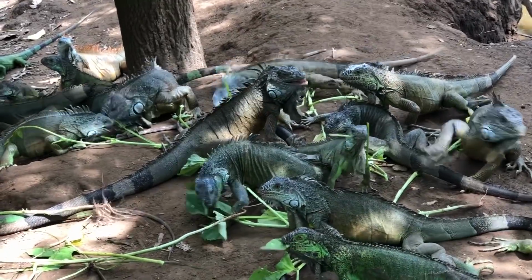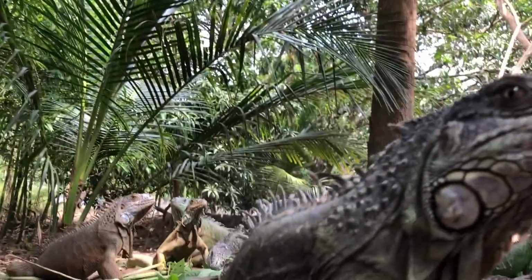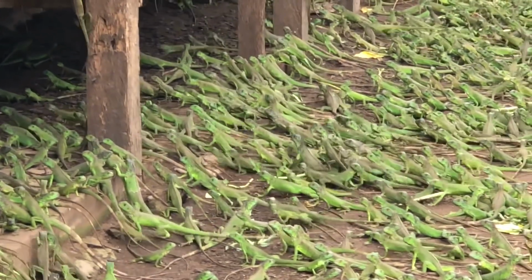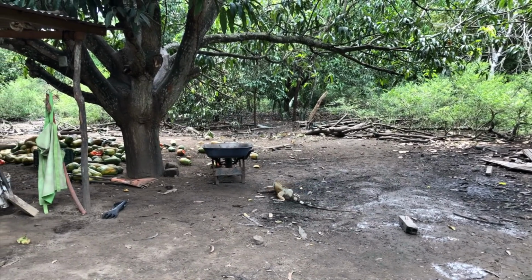Papaya iguana. These come from all over in the trees. Amazing. Chris has just been into the wild and has caught this wild animal. Couple of iguanas. Baby ones. That guy runs the show around here. Yeah, he's the boss.